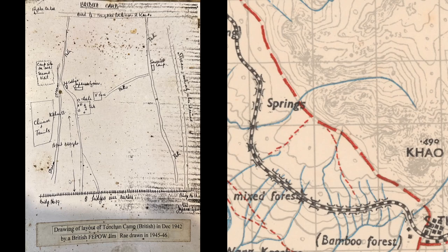The path to Tonchan Bridge Camp joined up with the Japanese road, which roughly paralleled the highway. To the left was Tonchan Central, and to the right, Tonchan South Camp was about 2 kilometers away. Also, the map shows the railway as a straight line and roughly parallel to the road. But we know now this is not correct in this area, and here's the problem.